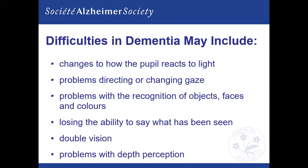The person may also experience double vision, which is usually when we see two of something in our line of vision. And Sarah showed some great examples too of how they might have some difficulties with depth perception, which is basically judging the distance of an object in comparison to where the person is.